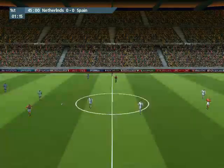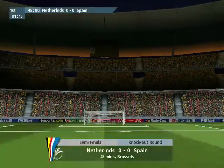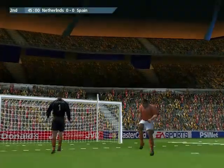So, no goals here then in the opening period. Let's hope for better in the second half. The second half about to get underway then.